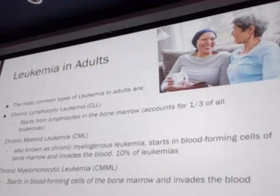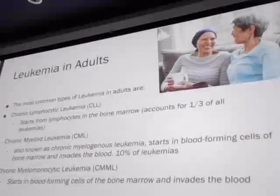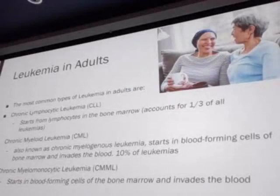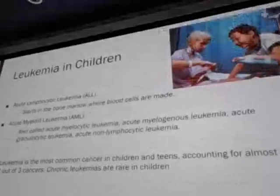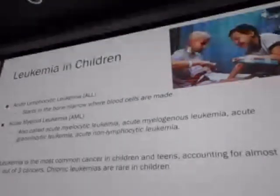So leukemia in adults is most common with the chronic leukemias. So your chronic lymphocytic leukemia starts in the lymphocytes. That's about 1/3 of all leukemias. Chronic myeloid leukemia, also known as chronic myelogenous leukemia, starts in the blood-forming cells of the bone marrow. That's 10% of leukemias. And then chronic myelomonocytic leukemia. And then the leukemia in children is your acute leukemias, your lymphocytic and your myeloid. Leukemia is the most common cancer in children and teens, accounting for almost 1 out of 3 cancers. Chronic leukemias are rare in children.